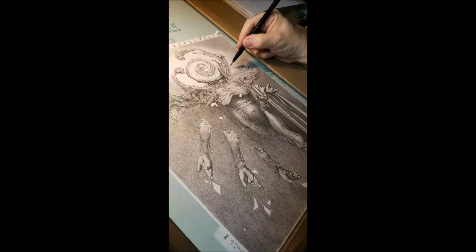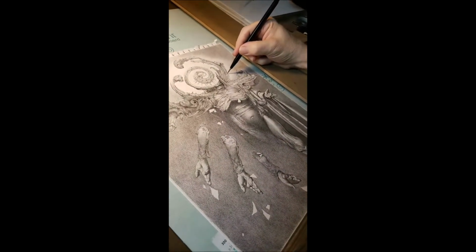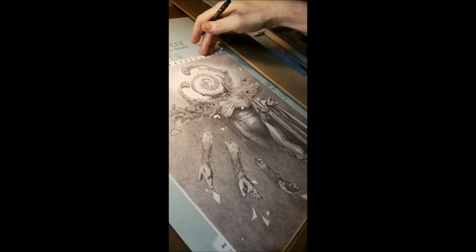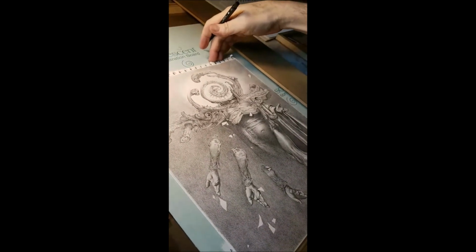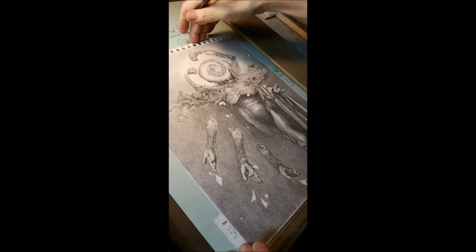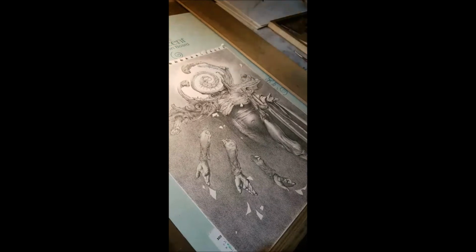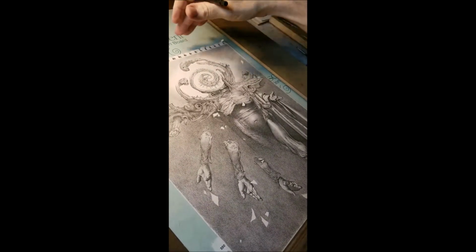Right. The name of this piece is the Cathedral. The Cathedral, and it's going to be a larger piece. Is this going to Monster, or is this going to the solo show? This will probably come with us. I don't know yet. I want the painting to go to the Capro show, but.